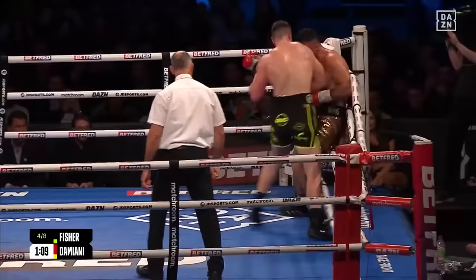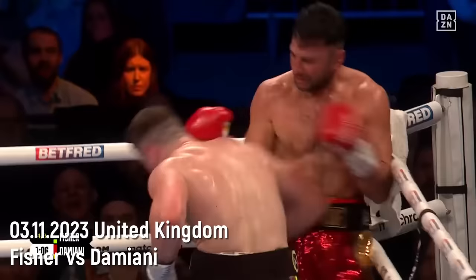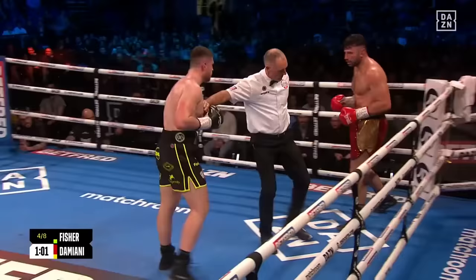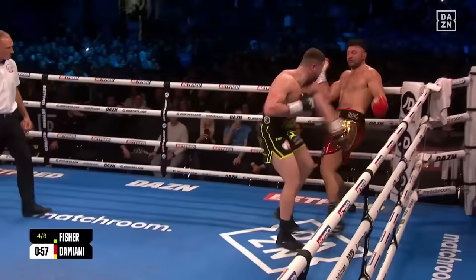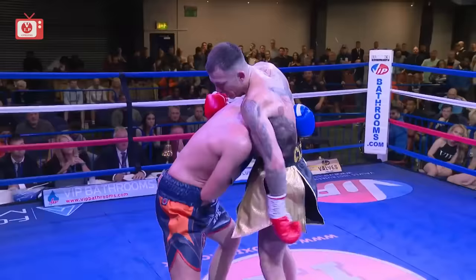Trying to create openings now as Damiani is backed up on to the ropes once again. God, it's a huge right hand, Mike, that he caught Damiani with. He kind of swayed back on the ropes, and nonetheless he got caught clean. That's another huge right hand. That's when he's got him backed into this neutral corner. Just misses with the left hook, but that right hand over the top, and credit to the vacant title.